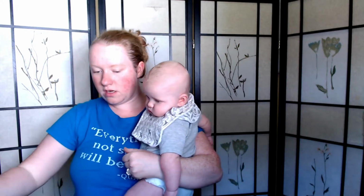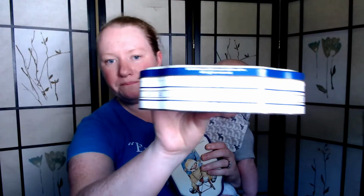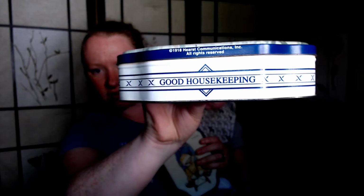So at the church rummage sale, I got these 4 Good Housekeeping tins. And they have each season on them with a nice little picture. And they say the month and year, and they say 25 cents. So some are like 1928, 1926. I'll show you the other two. Some say 1918, and they all have this on the side. The Hearst Communications, is that? Yeah, all rights reserved. So I'm assuming that these are made to look like these are reproduction things.